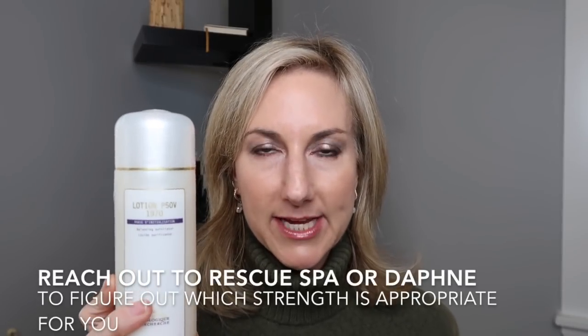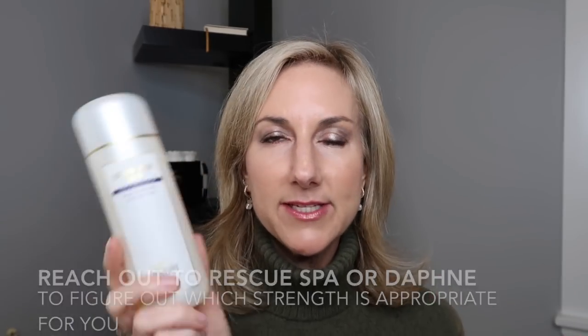They have recommended that I maybe use this in the morning and use the PIGM 400 at nighttime. But if I'm going to pick any one product, I would pick one of the strengths of the Lotion P50 and start there. And again, you guys, if you reach out to Rescue Spa or Daphne, where I was just in New York, they can help pick the appropriate strength for your skin type. I'm 51, so this V version tends to be for someone who's a little bit older. It's got some of that oomph in it that we may need. So that is my second favorite.